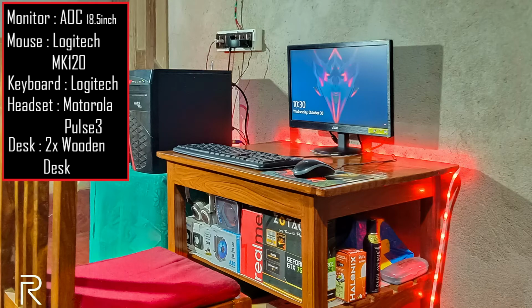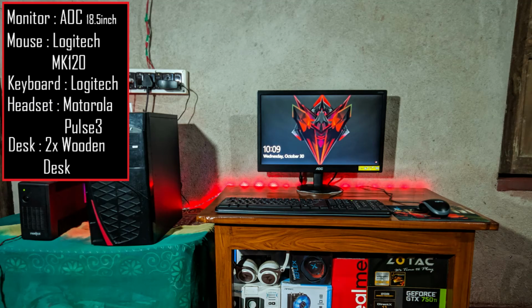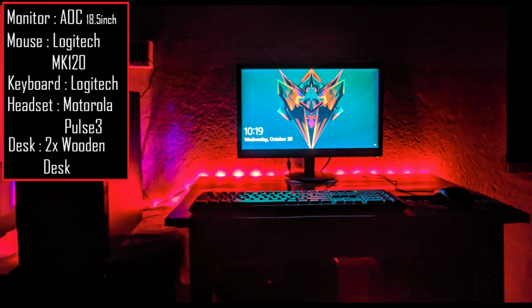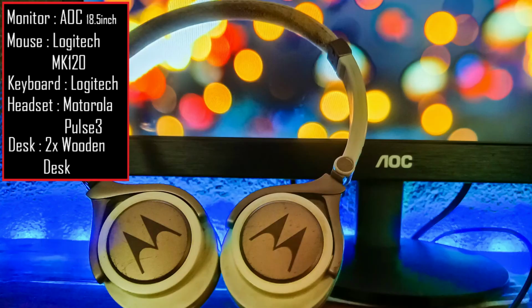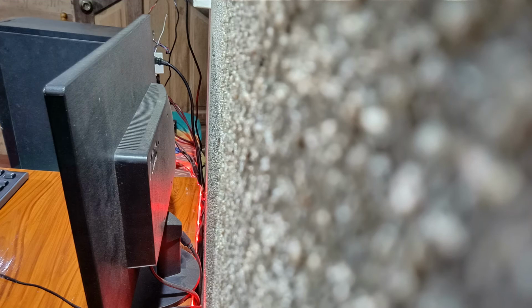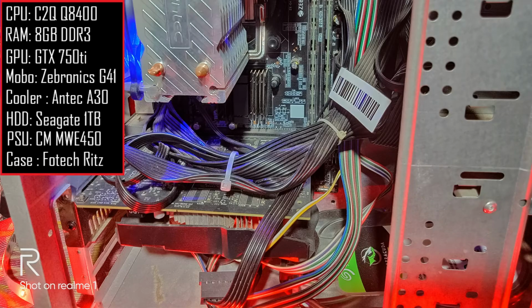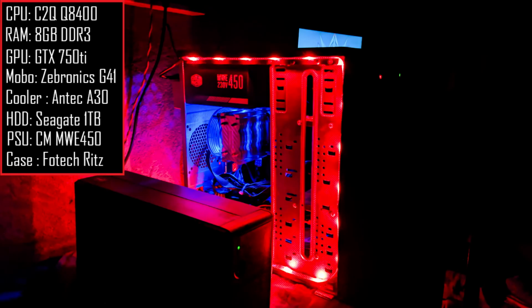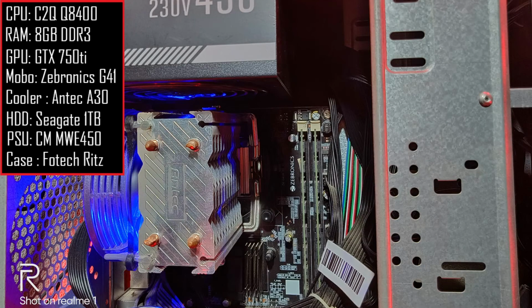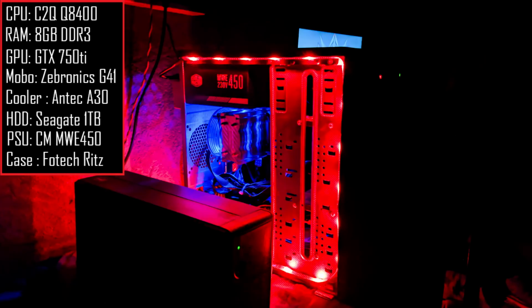Moving on to his peripherals, he is using an 18.5-inch monitor from AOC. The mouse is Logitech MK120, the keyboard is from Logitech, the headset is from Motorola, model Pulse 3, and the table is a wooden table with a plastic table on the side where he has placed the CPU and the UPS. His PC is running on an Intel Core 2 Quad Q8400, 8GB of RAM and a GTX 750 Ti. The motherboard is from Zebronics, chipset G41, the CPU cooler is Antec A30 with storage from Seagate 1TB, and the power supply is Cooler Master MWE 450 watts with a cabinet from Frontech.